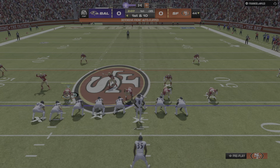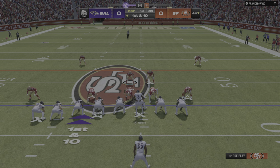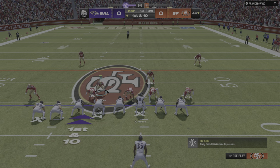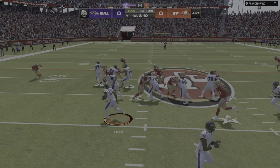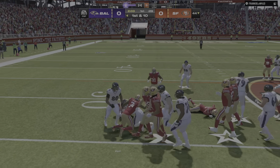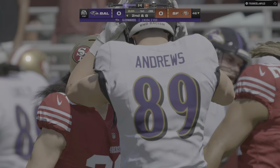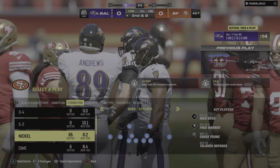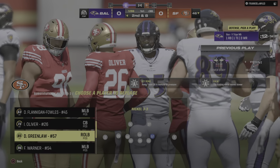And they'll come out with a 3 tight end look on the first play of the drive. They'll start this drive out on the ground. And he's across the 45. It'll be second down. Oh, that's a real nice job there by the defensive front. They just engaged and held their ground.